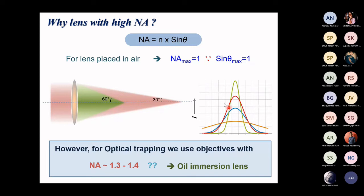So if I plot this, intensity versus the spatial position, you can see that for a high focal length lens, this is a flat profile. That means the intensity gradient is not sharp, whereas for a low focal length lens where the numerical aperture is more, there is a sharp intensity profile. That means the change in intensity is very sharp. Okay, so this is what is required for optical trapping.